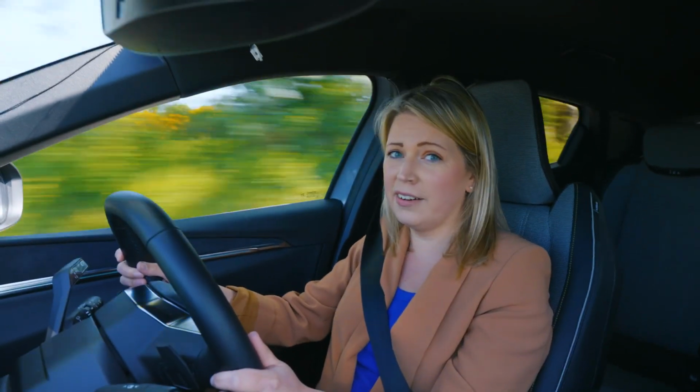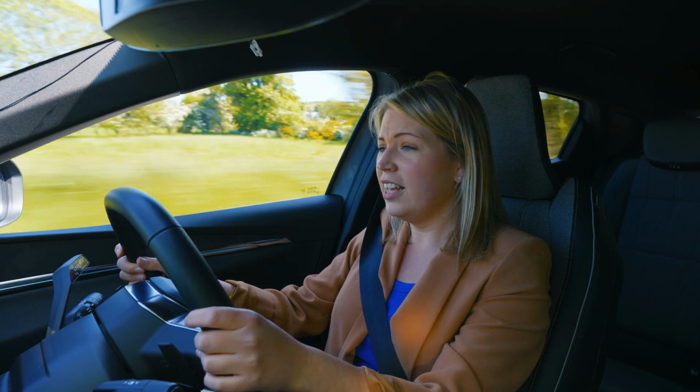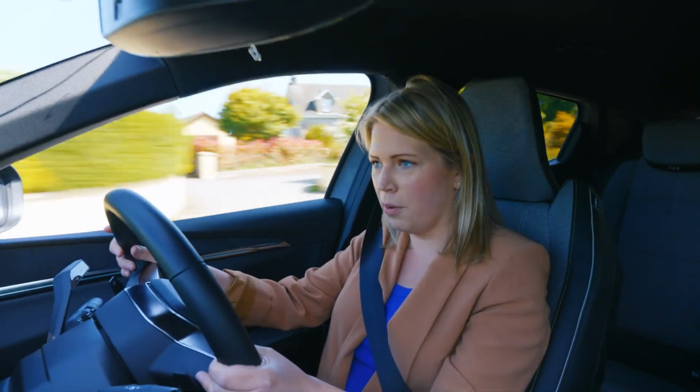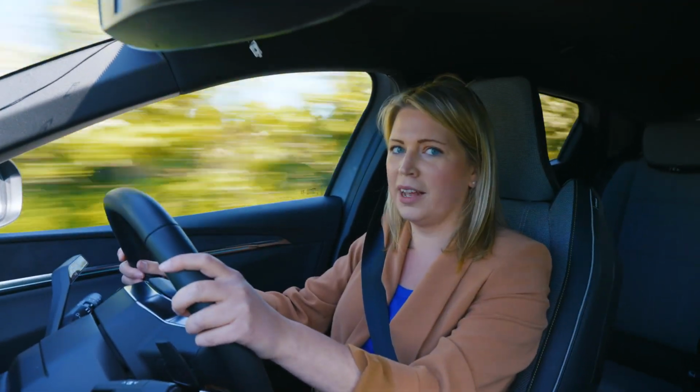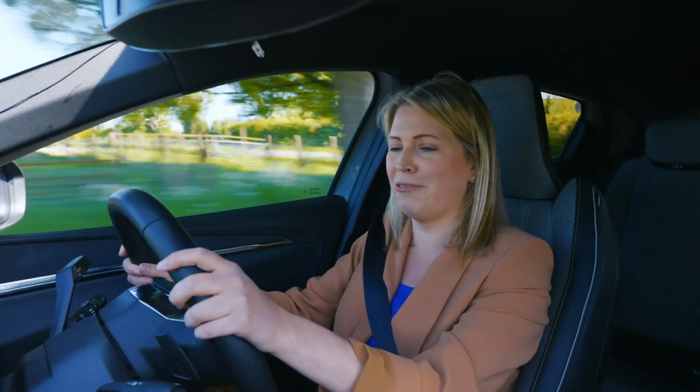It's a compact car, it's agile, the steering is nicely weighted. And I think it just really stands out for the smoothness, the refinement and the comfort. It's a really upmarket compact electric hatchback. It's definitely one of the best on the market at the moment to drive.